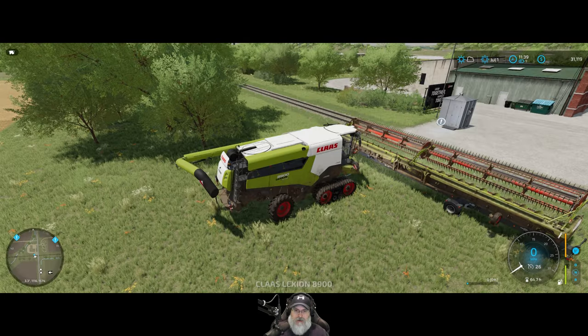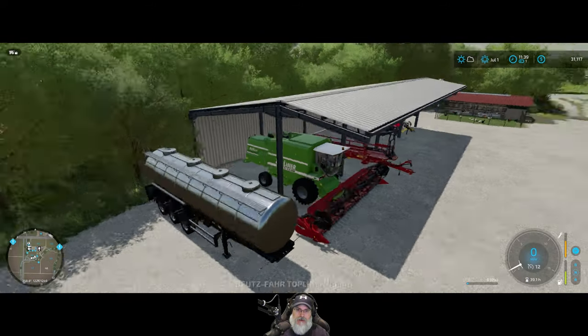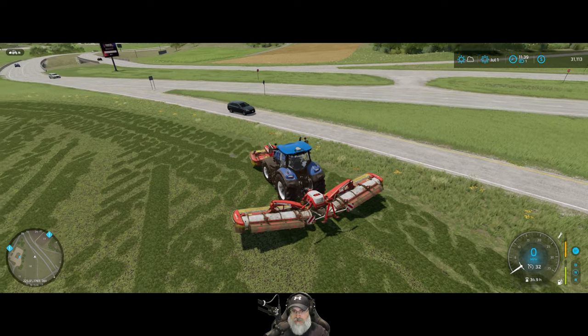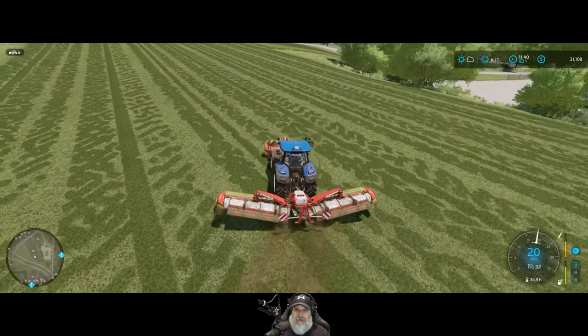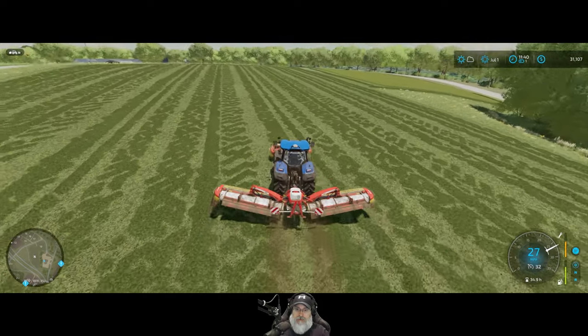All right, let's check on our workers. It's just about done. Nice. And how about you? You are done. Beautiful. Okay, here's what we're going to do. I'm just going to finish mowing the rest of these fields up here because they're all pretty small. And then we'll be finished with the mowing. Well, the mowing of the contract fields. I'm also going to use this to mow my fields.